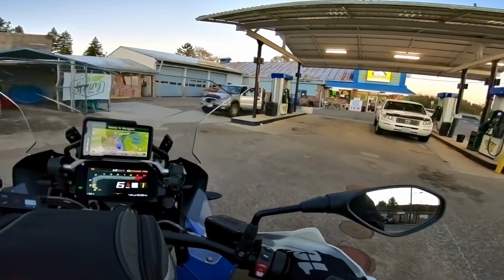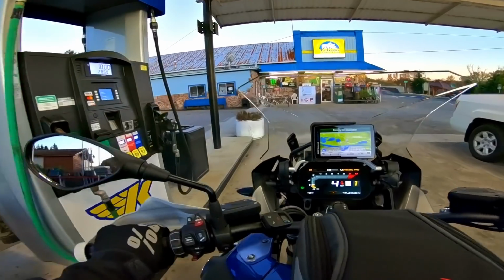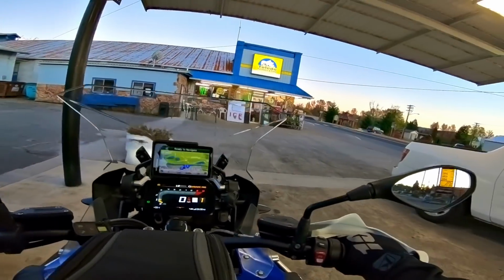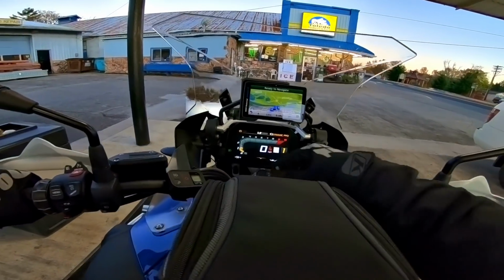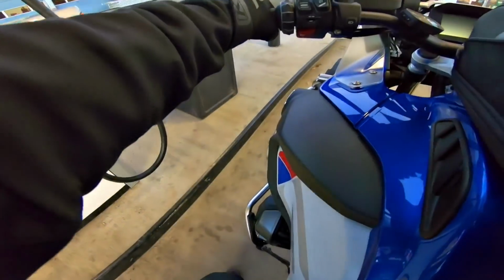Man, this thing's got 2 bars of gas. It'll cost me $30 to fill this thing up. Not that much, but it'll be steep. 8-gallon tanks take a lot of fuel.